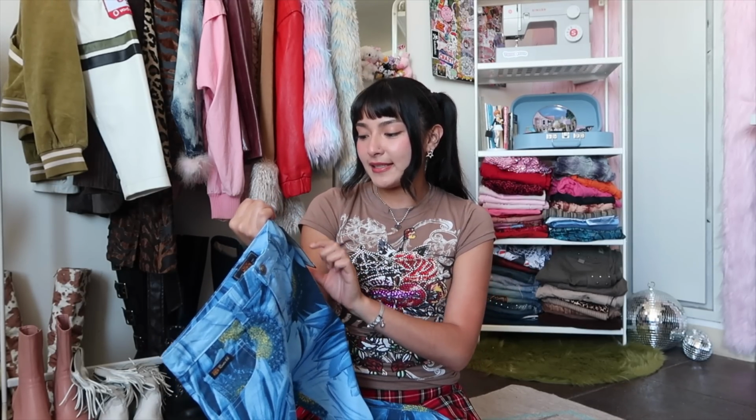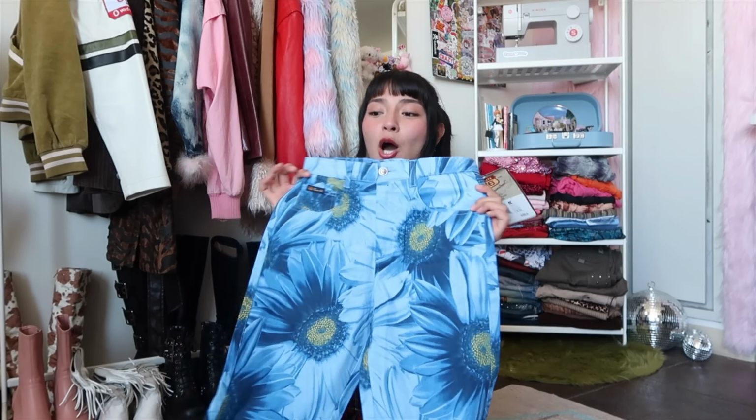They are girls. So these are size 16, and it says that it's stretch denim. There is a little bit of stretch, especially in the leg area, but the waist here, absolutely no stretch. So they do fit pretty snug, but if I were to eat a really big meal, my bloating would not be comfy in this.